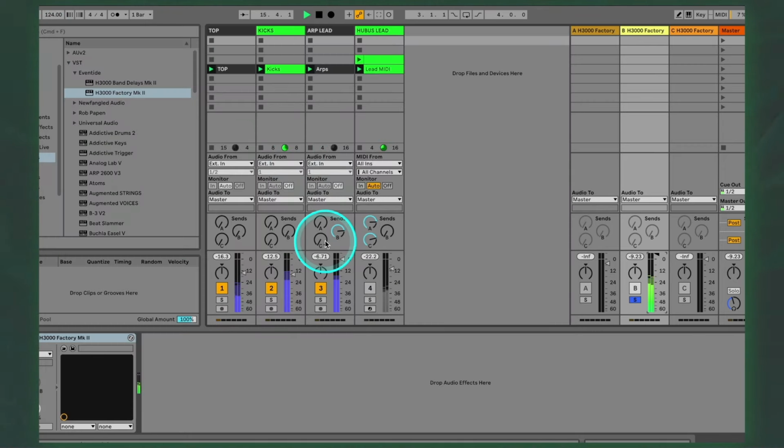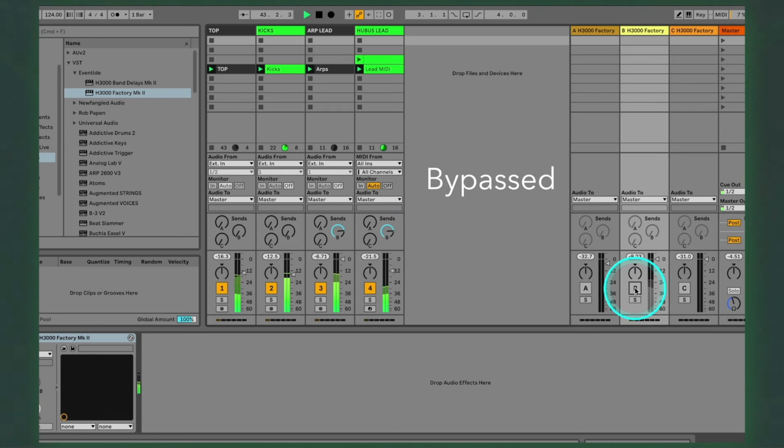We'll route another dry synth lead to the return channel and also add some drums. Listen to how the beat goes from a raw demo to a polished track when we bypass the return channel and then enable it. It's this exact style of texture that made the original H3000 and now the plug-in version a must-have for the most high-end studios around the world.